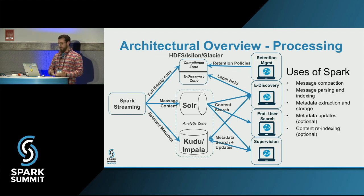So for Spark, what are we using Spark for here? Again, Spark is really key in this. It's the glue that holds it all together. So we're using it for things like message compaction, message parsing and indexing. We're taking one copy of the message in Spark Streaming, parsing it to save relevant parts into Solr, relevant parts into Kudu, and then we save the full copy into our compliance zone. And then metadata updates would also get put back into Kudu, but you might use Spark to do batch updates or real-time updates of that, and also content reindexing.